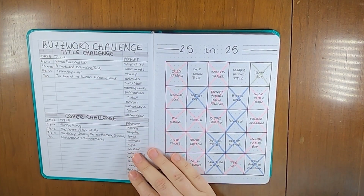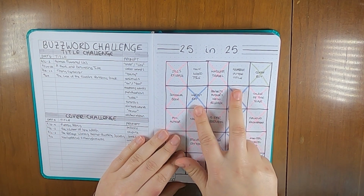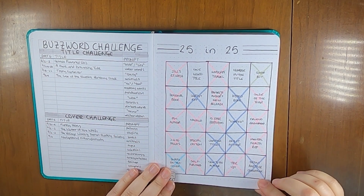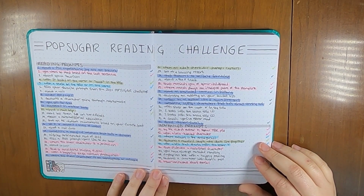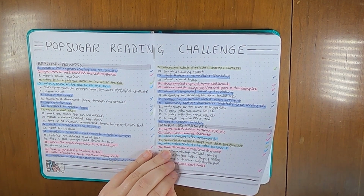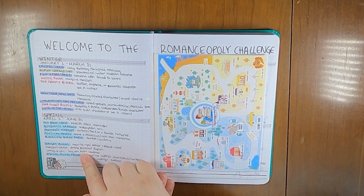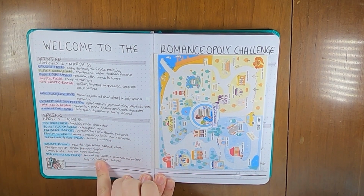But we'll see. Keeping up with the buzzword challenges, and then I have 2 left in 2025. Still several left on the Pop Sugar Reading Challenge, but making good progress there as well. And then almost finished this quarter's Romance-Opoly challenges this month.